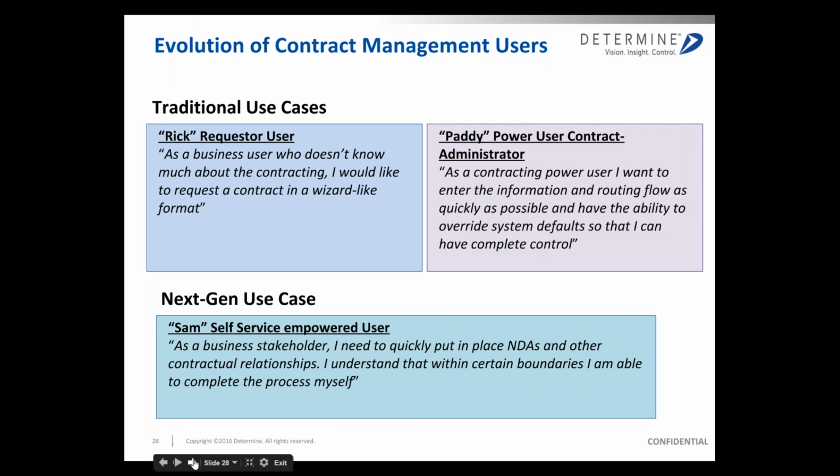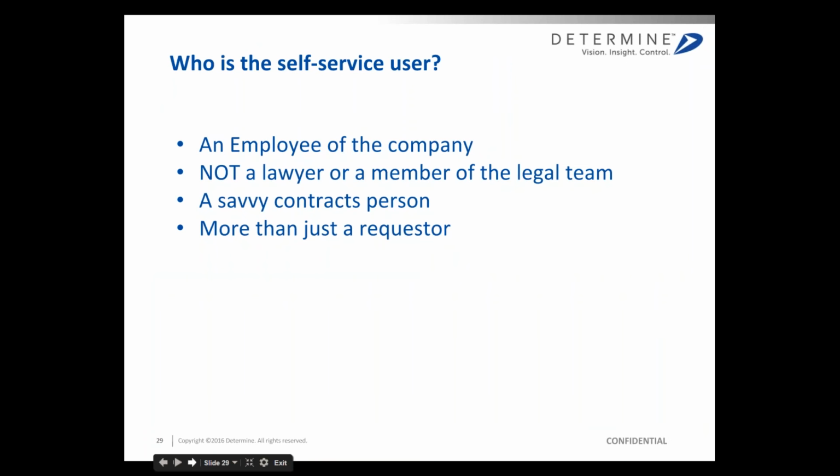So this is a person that can go beyond just the request and put things in the system. This is a person who can walk through the contracting process with a large degree of autonomy. So who is this self-service user? Clearly they're an employee of the company drafting the contract, but they're generally not going to be a lawyer, and they're generally not going to be a member of the legal team. However, that said, they are definitely a savvy contracts person. So a use case you might see in this would be a salesperson who understands the contracting process for, let's say, software license agreements because they do them all the time. This is a person who's seen these contracts time and time again. They might be a high-volume kind of contract business, and so they're more than just the requester, right? They get it. They know how to do some of this stuff.